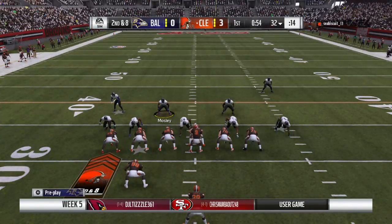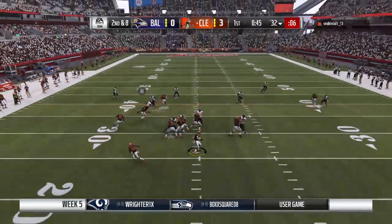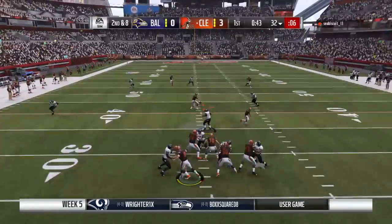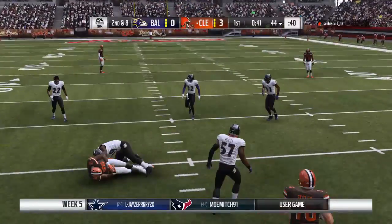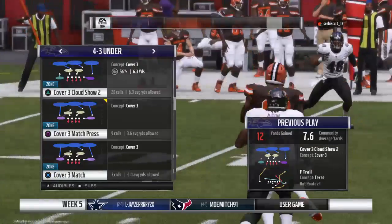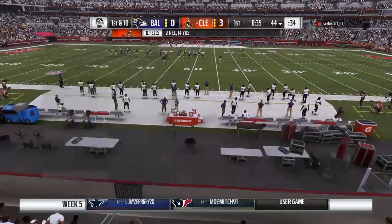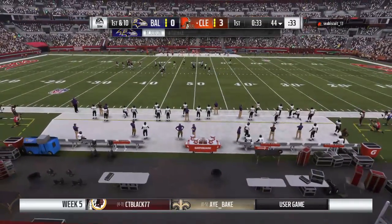Here we go now. 3-19. Gun. Stanton. Over the middle, it's Fells. And they'll get it up just short of the 45 at the 44. 12 yards there as they keep this drive rolling. It's another first down.